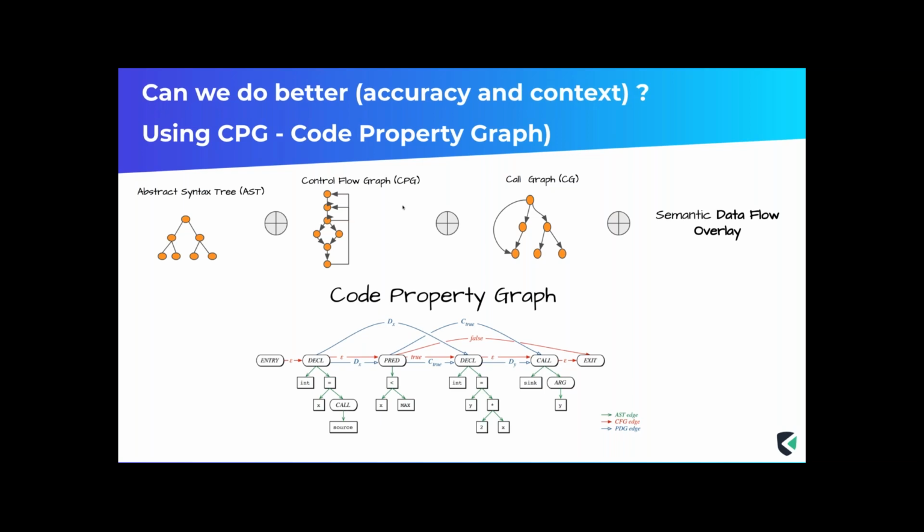Meaning if you perform a math operation, it's most likely a number or a string, because if you do a string A plus B, it's a concatenation operation as well. So with these type hints, what we can do is somewhat begin to precisely tell you that these are the type of vulnerabilities that can be applied on your application to exploit.